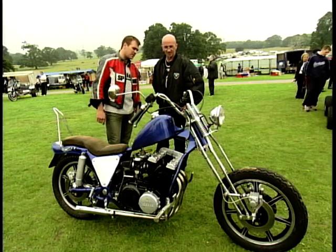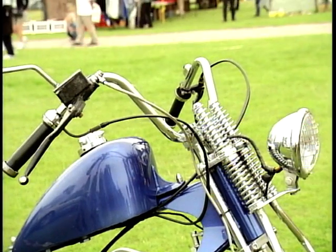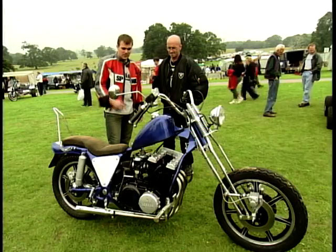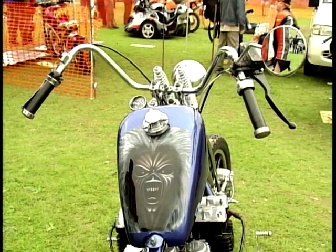The front forks is a strange setup. Yeah, the Springer. They work on a cantilever system. They're a very rare item. You can't get them anymore. They don't make them anymore. So what would that have been on originally? Harley Davidson. Oh, right, okay. Very early Harley. And you got your mate Eddie on the tank? Yeah, Eddie from the old Iron Maiden.